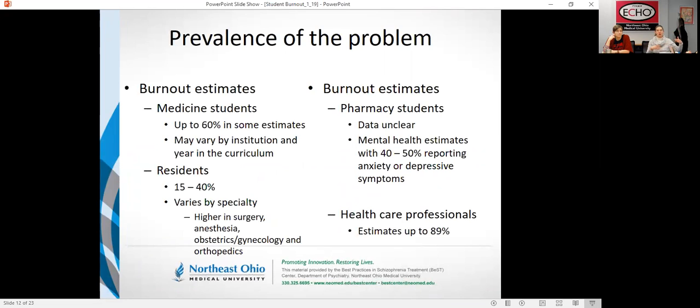So it seems that early in the medical curriculum, so fall or first term of M1, that level's relatively low. People are super excited to be in medical school or pharmacy school, and they're ready to go. By the second half of that year, it definitely ticks up, and then you see a spike in M2 and M3 years, and then you see it start to tail off a little bit by M4 once they've got their match and they essentially know what they're going to be doing with the next steps.